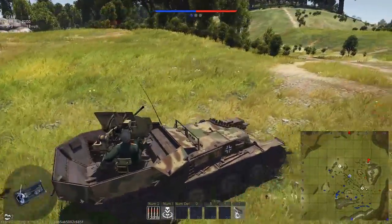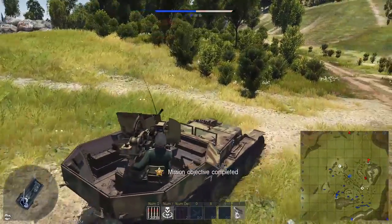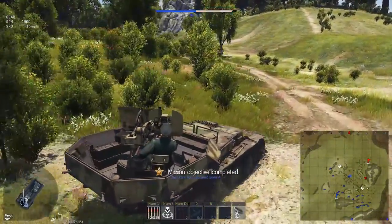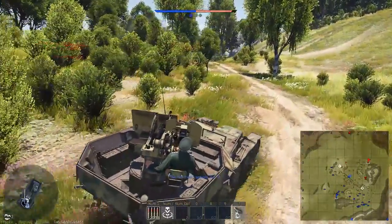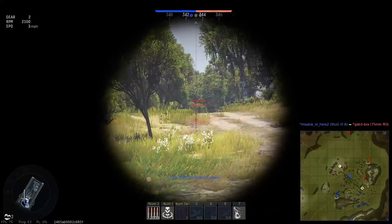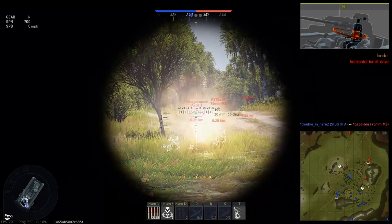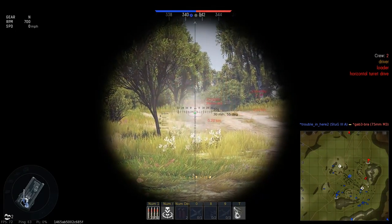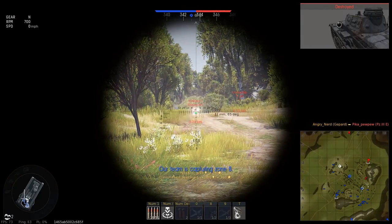Alright, I see some red. I'm gonna try to use this heal to mask me just a little bit. Look how quick that, there you go. Look how quick that reload is.